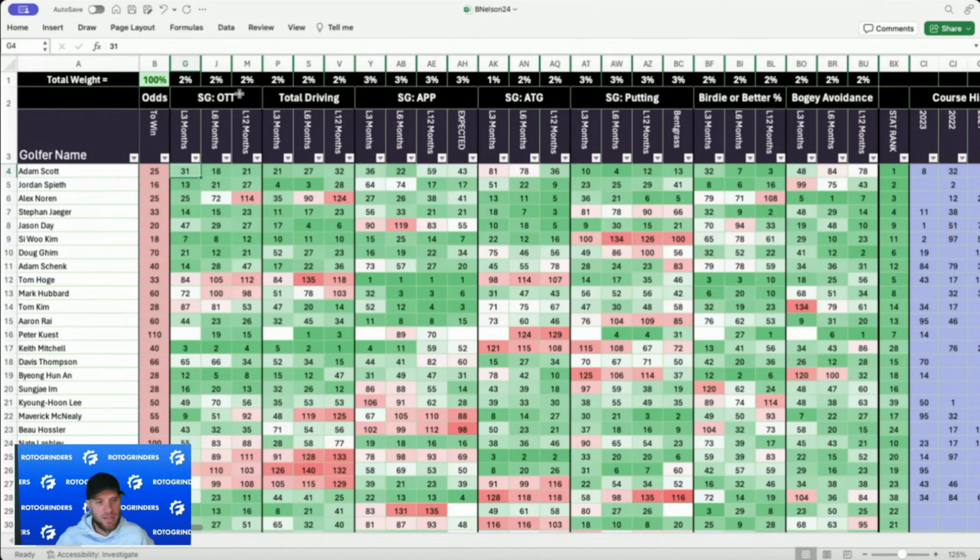For this week, I have 6% weight to off the tee, 6% weight to total driving. I am starting to even out the weights in terms of the time frames. Over the last couple months, I've been placing a bigger weight on the longer term stats. It's because we haven't had a ton of sample size from 2024 just yet. But now that we're 4 months into the season, I do think we have big enough sample size. So I'm putting even weights over the last 3 months, the last 6 months, and the last 12 months. So I'm looking at off the tee, total driving, strokes gained approach.